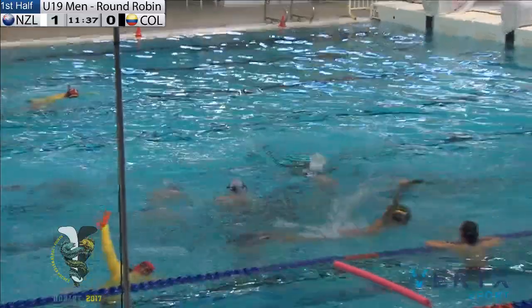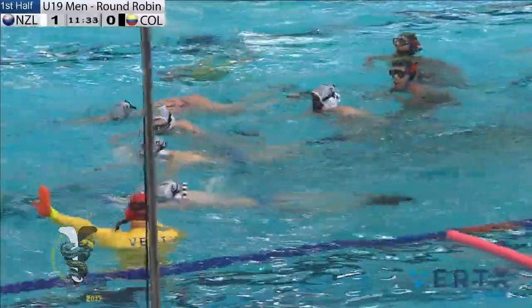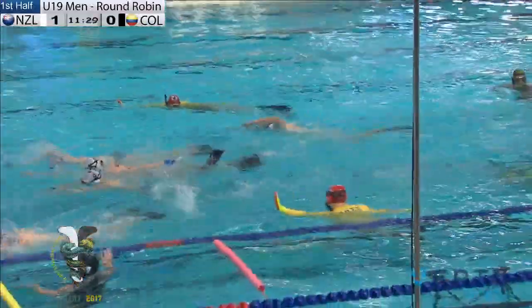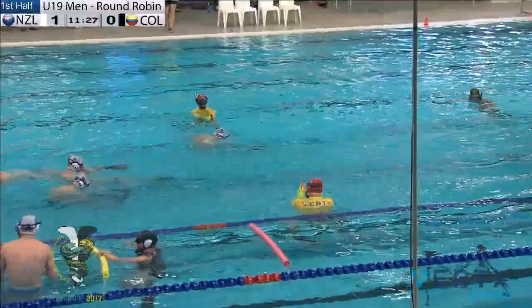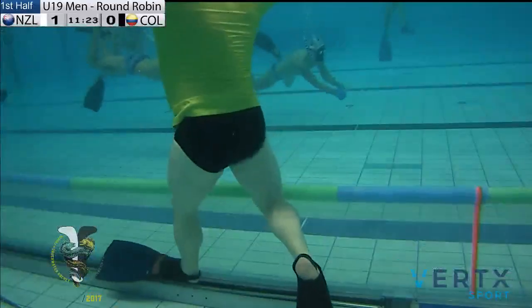Yeah, that's right. You can see the Colombians getting a couple of fresh subs in the pool. Always good to get a couple of freshies in there with fresh lungs, fresh legs, and see what sort of advantage you can establish. As the Kiwis get caught up for a stick infringement, the Colombians are going to get advantage puck again somewhere near the centre of the pool here.